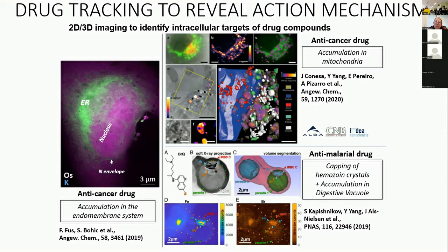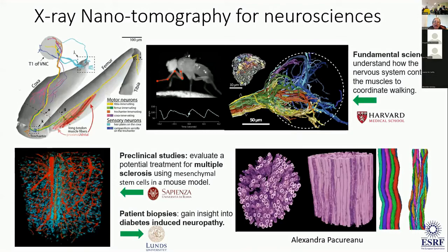It is really amazing how these techniques allow us, for instance, to follow the distribution of anti-cancer drugs directly in the cell. There have been some very nice studies that have shown that specific anti-cancer drugs accumulate in mitochondria or in the endomembrane system. Likewise, it is possible, for instance, to study the effect of anti-malarial drugs and understand how they work to combat malaria. And even more amazing are the applications of nanotomography to neuroscience.